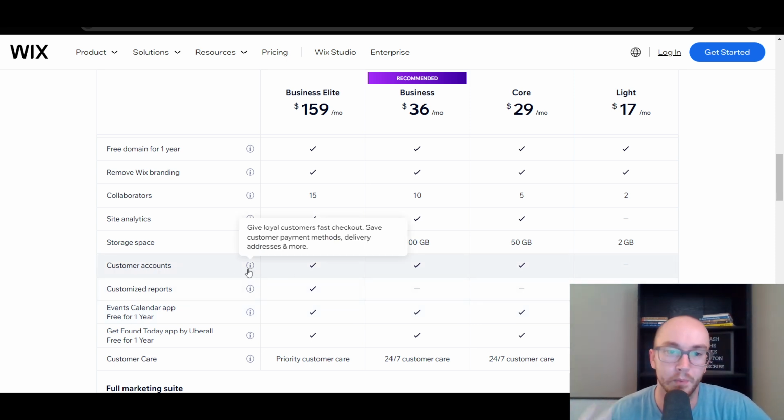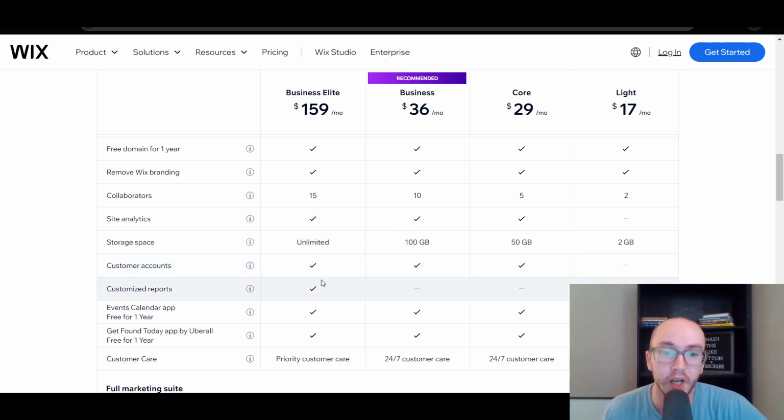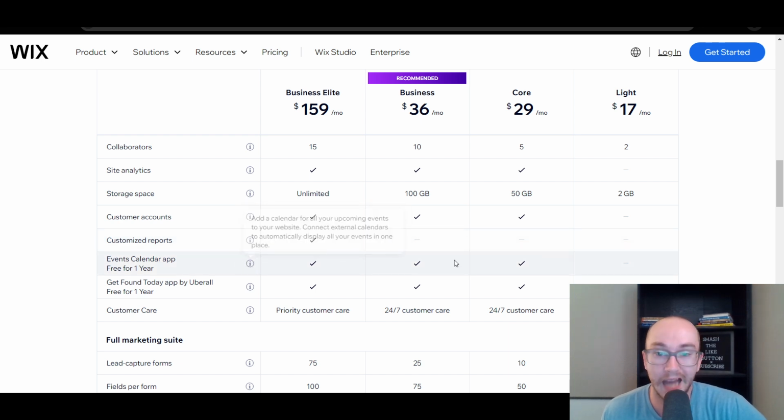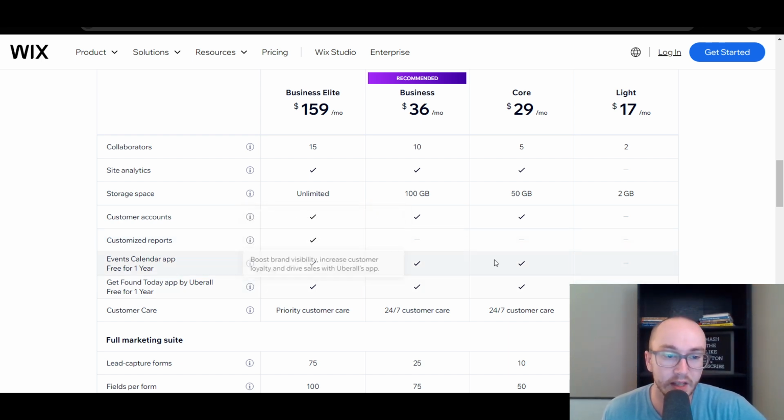So, customer payment methods, delivery addresses. Again, that's more for e-commerce. You're not going to need that on the Lite version. Customized reports, so this could be extra insights and things like that. That would only be on the Business Elite. Events calendar app, if you need to be doing events or appointments and things like that, that is on the Business Elite, Business, and Core version.